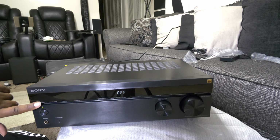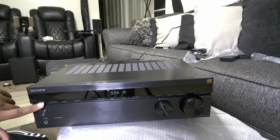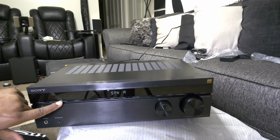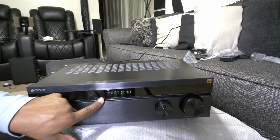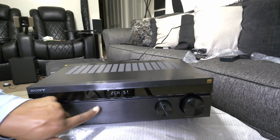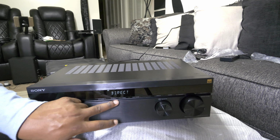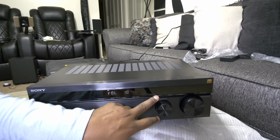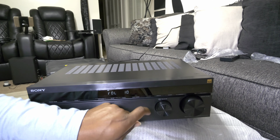So speaker button here, we can turn our speakers on and off, or we can turn on speaker A, speaker B. And then we have our tuning mode for AM, FM, 2-channel or multi-input, so we can change our listening formats here, movie, music, and night mode. Then we have the display button where we can change what's being shown on the display.